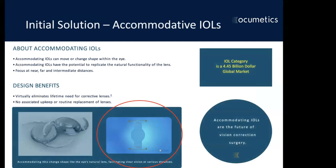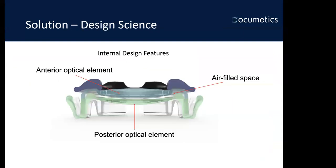So what was the initial solution that came out? Well, the initial solution was to design a lens, and I have it highlighted in the red circle, that would kind of vault forward and then kind of relax. Well, the problem with it is it didn't work. The eye doesn't work the way the lens was designed. And so the first accommodative lenses did not work because they operated on a principle that doesn't even exist in the eye today. And so we never really designed an accommodative lens that actually worked.